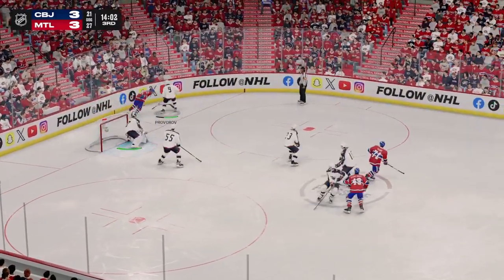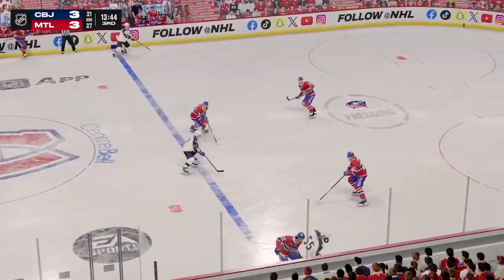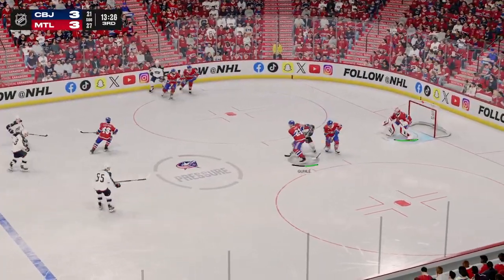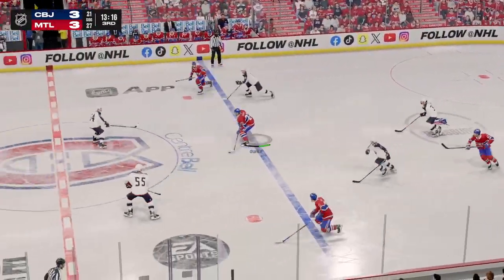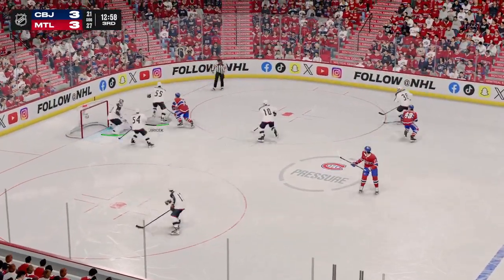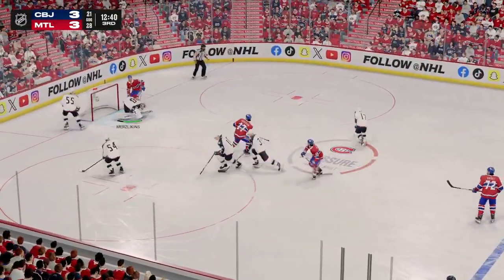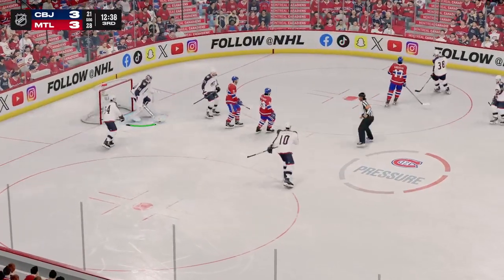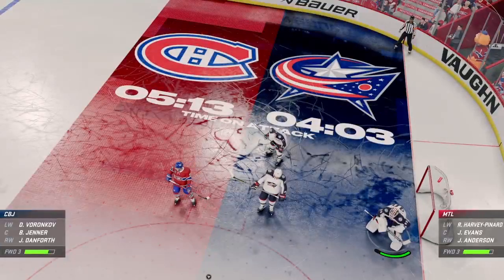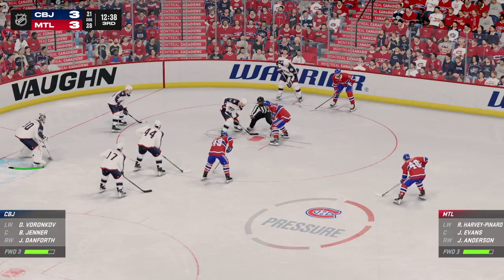Trying to get back on the attack now. Columbus has it near the wall. Sends it across the ice. Still has possession. Moves it quickly over to Barron. Handles the pass. Puck grabbed by Yiricek. Columbus has it in the defensive end. Turned aside with the glove by Merzlikins. More than half the period left to play. You can feel the energy in this crowd. It's a tie game.